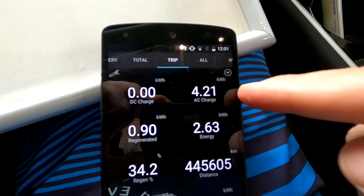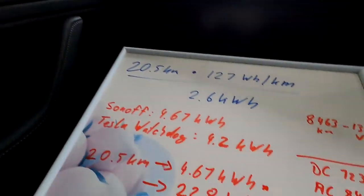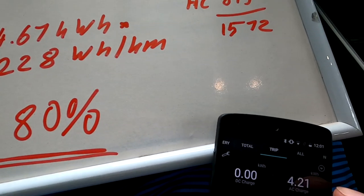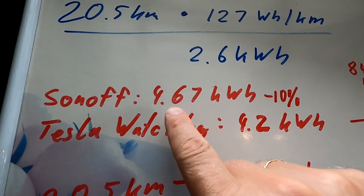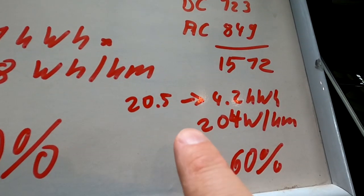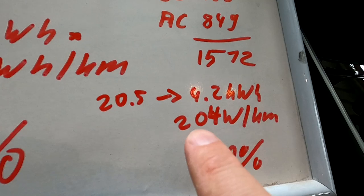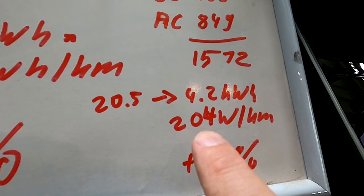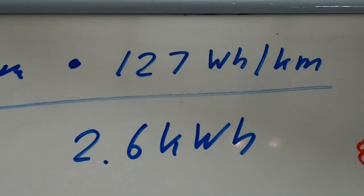You can also see the dog shows you only 4.2 kilowatt hours charged, but this is not what you put into the whole system. This is potentially what arrives in the battery. Well, if you assume 4.6 going into the whole system, but only 4.2 going into the battery directly, and we do the maths with 20.5 kilometers driven and 4.2 kilowatt hours, that gives us a consumption of 204 watt hours per kilometer, which is still 60% more than the car actually has shown us. This would be a pretty bad efficiency actually then.